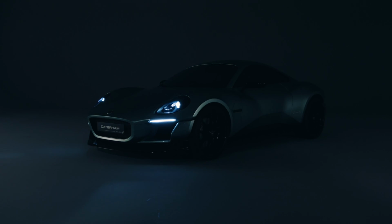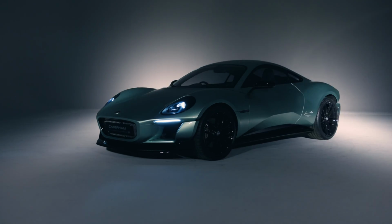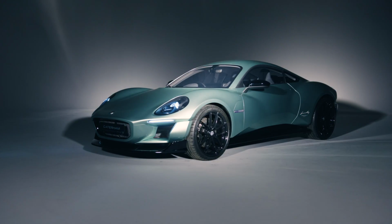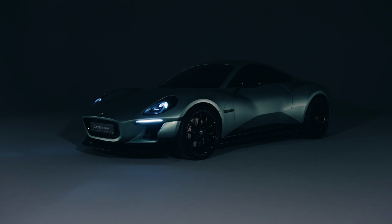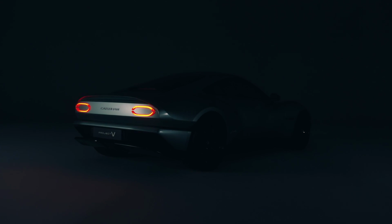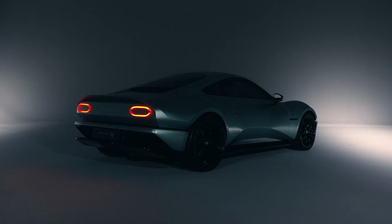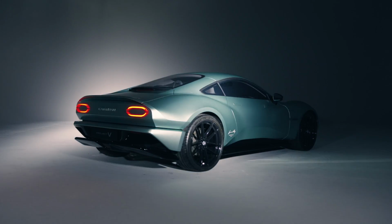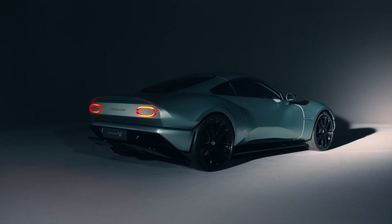So how much are we actually talking about then? Well, Caterham is targeting a rather pricey £80,000, with a potential release in 2025 or 2026. So far, the only competition on the horizon is the up-and-coming electric Porsche Cayman and Boxster, which are only 2-seaters, and potentially an Alpine A110 EV, which is still a long way off.